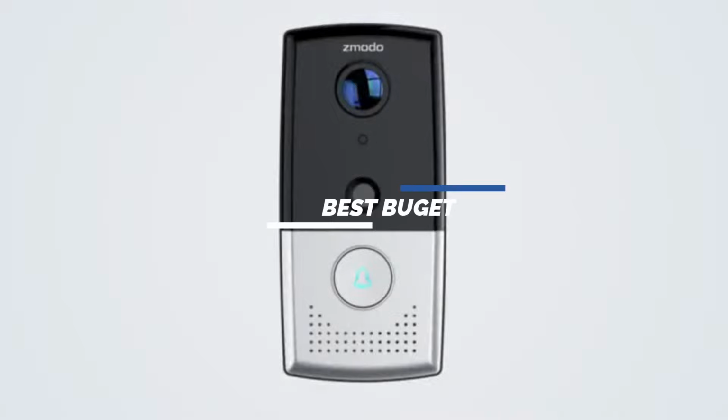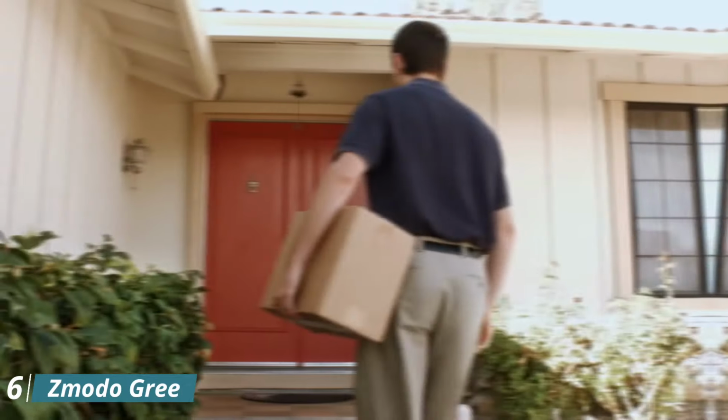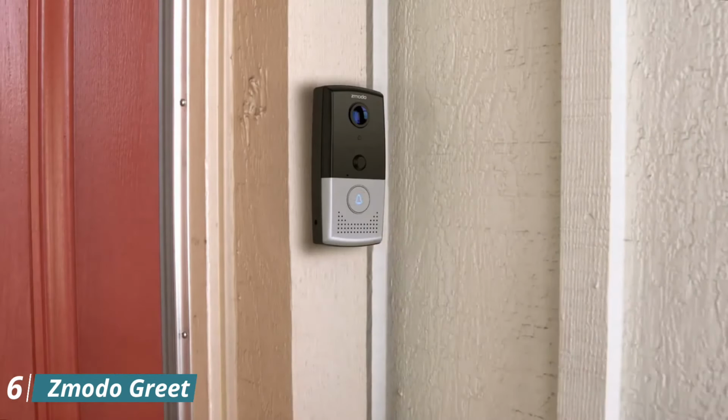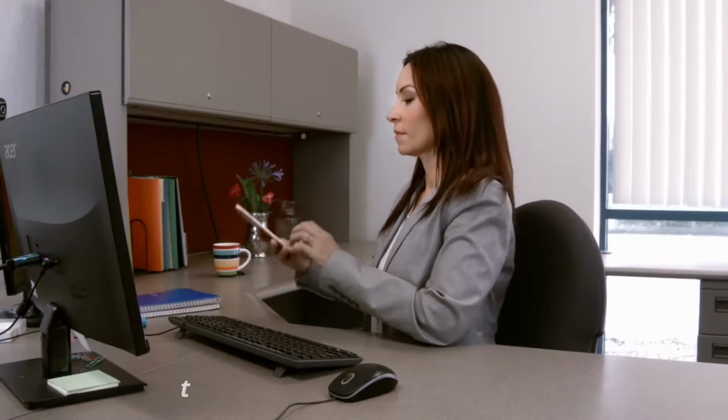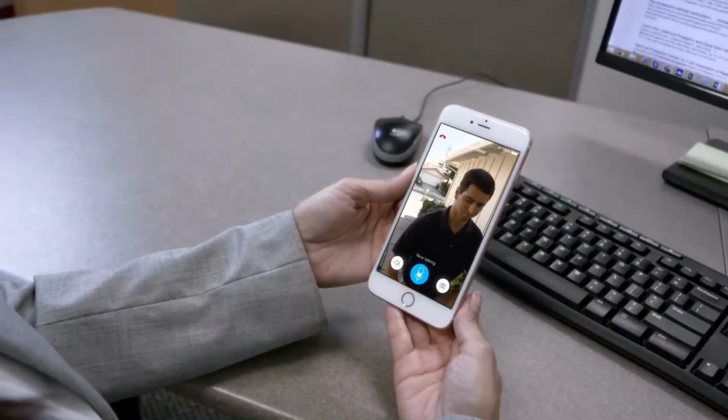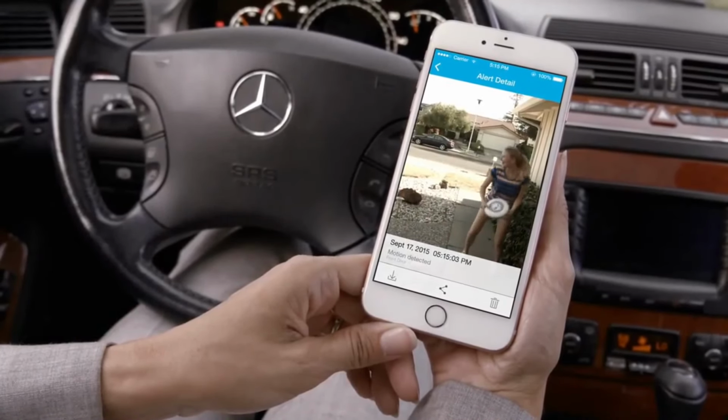Starting up our list with number 6, the best budget category, we have the Zmodo Greet Smart Doorbell. Zmodo's budget price Greet Smart Doorbell is a standout option for the wallet-conscious shopper and includes many great features found on higher-priced models. The Zmodo offers two-way communication, so you can see and speak to visitors, plus smart motion detection that sends alerts via smartphone and records a short video clip whenever motion is sensed.